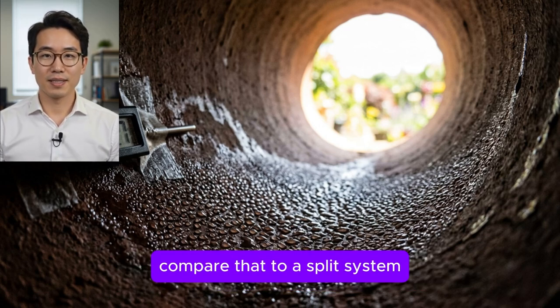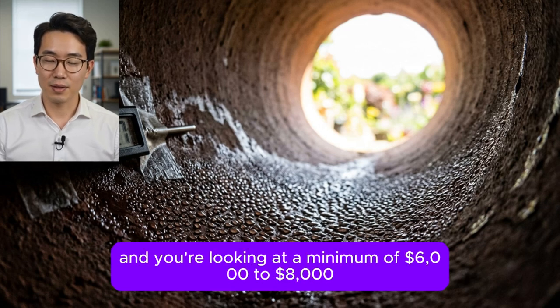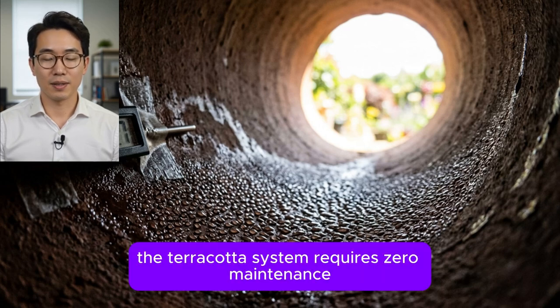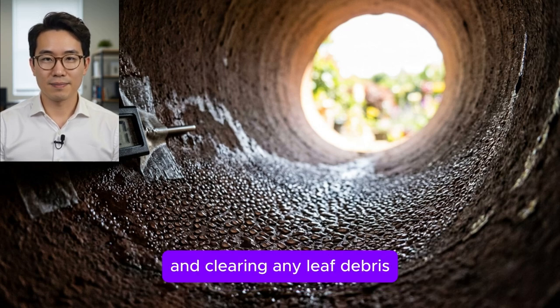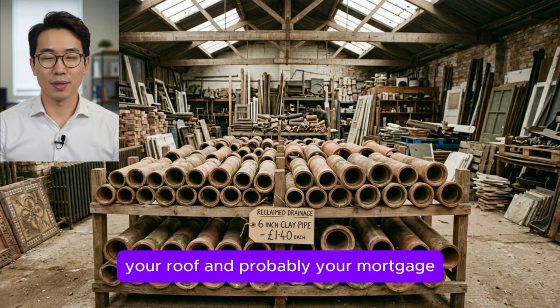Compare that to a split system air conditioner, hardware, installation, annual service, refrigerant top-ups over a 15-year life, and you're looking at a minimum of $6,000 to $8,000 over the same period. The terracotta system requires zero maintenance beyond checking the inlet screen once a year and clearing any leaf debris. It has no moving parts below ground. It cannot break in any meaningful sense. It will outlast your boiler, your roof, and probably your mortgage.